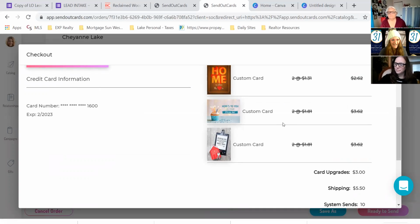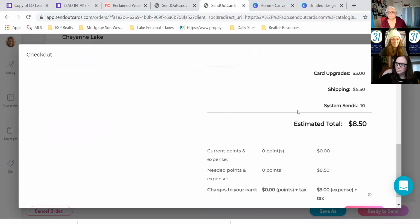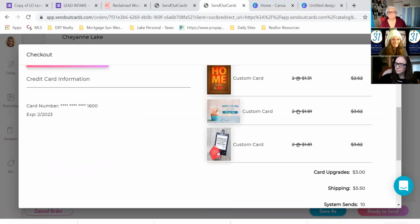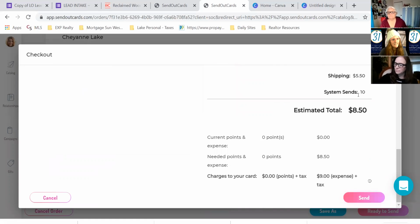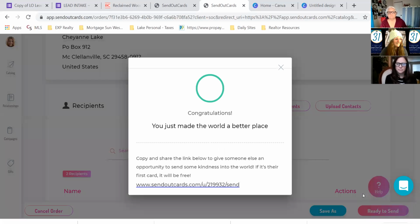Depending on what plan you're on and if you've got the system package, right? Now I have the system package upgrade. So none of those cards cost me anything because they came out of my 300. It's going to take 10 of my system sends and it's going to charge me $8.50 to send all of those. Watch this, I'm going to hit send.